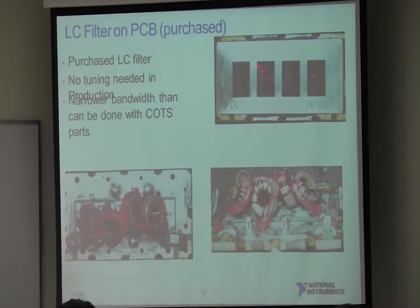The company that builds them, right, they got these little holes in here, and the technician on the assembly line will go in there with a little tool and poke around and push those windings around to change the inductance. That's how they actually tune this thing. Seems kind of primitive, but that's what they do, and they get lower bandwidth than we can do with the COTS parts. I mean, that's the whole reason we bought this instead of doing it ourselves.